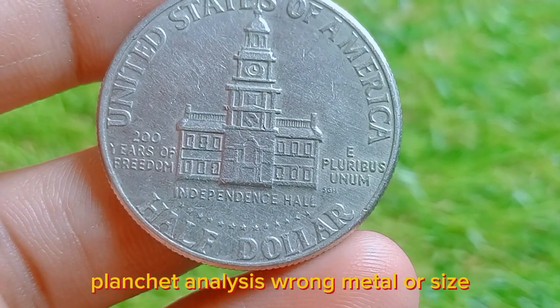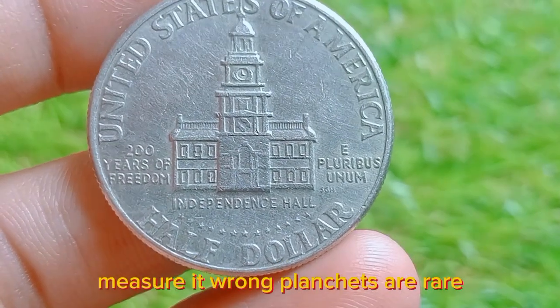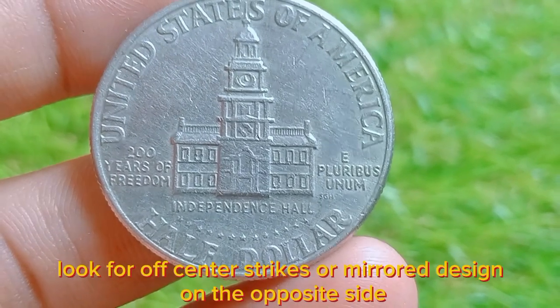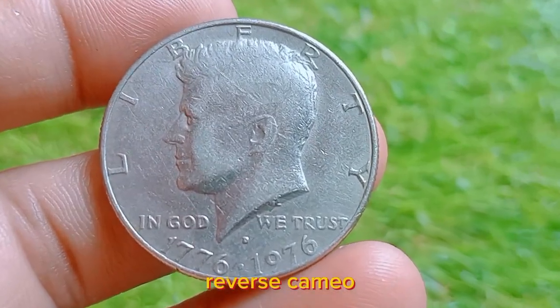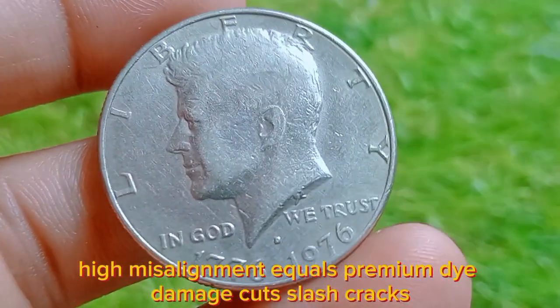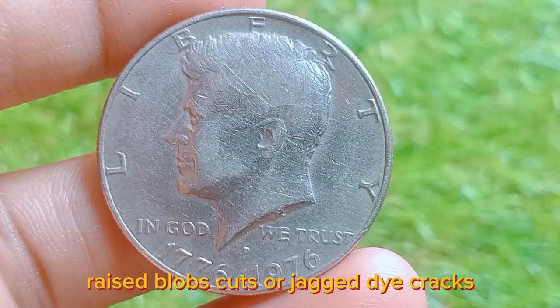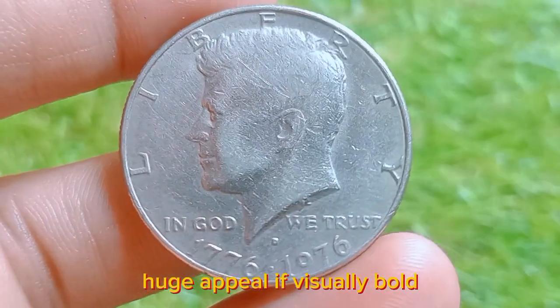Planchet analysis: wrong metal or size. If it feels light or is smaller or lighter than standard, measure it. Wrong planchets are rare gold. Centering and brockage: look for off-center strikes or a mirrored design on the opposite side, reverse cameo. High misalignment equals premium. Die damage, cuds and cracks: raised blobs, cuds, or jagged die cracks have huge appeal if visually bold.